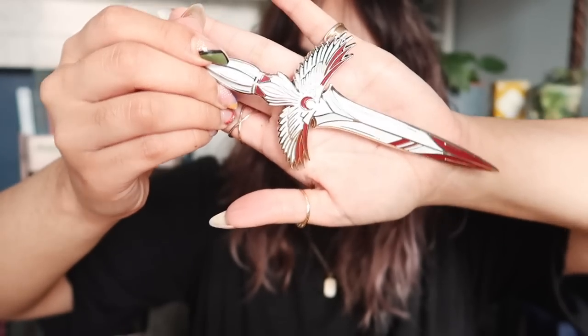Next up we have this, which I think is one of their replicas. They've been making little, I don't know what they're made out of, enamel possibly. It's one of the weapon replicas, but this one is Nevernight. This one is Mia's Gravebone Dagger. Nevernight is one of my favorite series. Look at that. That's super cool.